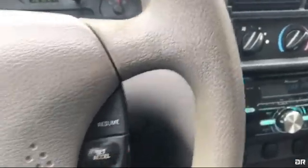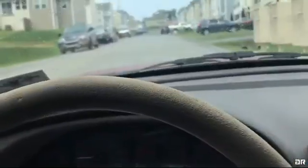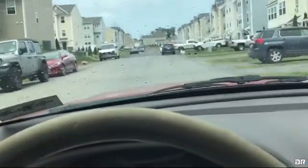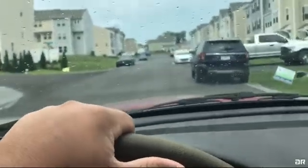Alright guys, I'm heading back. AC feels great, cold. Nice stereo. Transmission is pretty smooth. The engine is strong. I love it. You know, I'm taking this car for $1,000, maybe offer a little bit less, but it's still a great bargain.